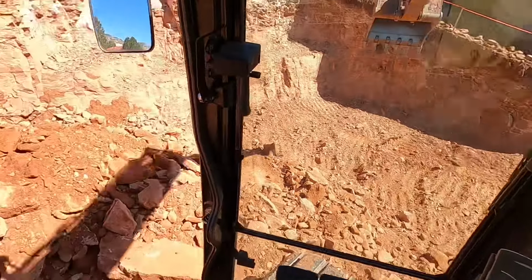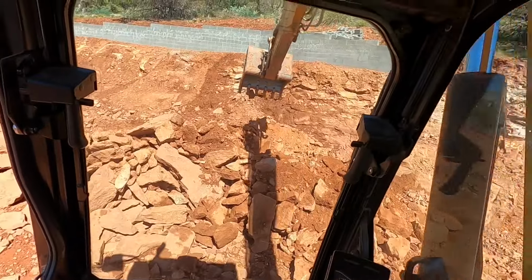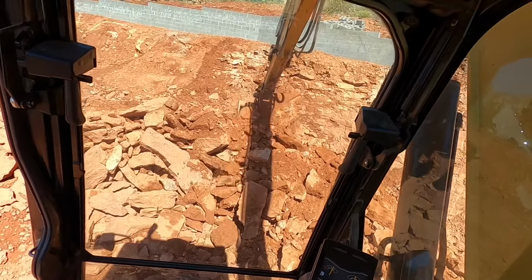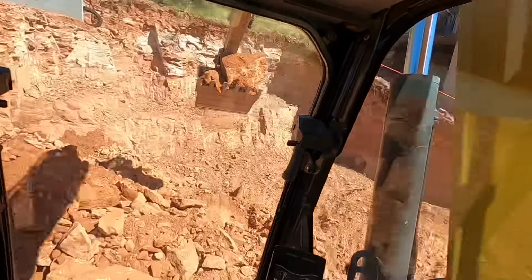Condition up a little bit. It's hot in here. Yeah, the guys over at the rock yard are gonna be happy. They're getting some nice boulders out of this load.